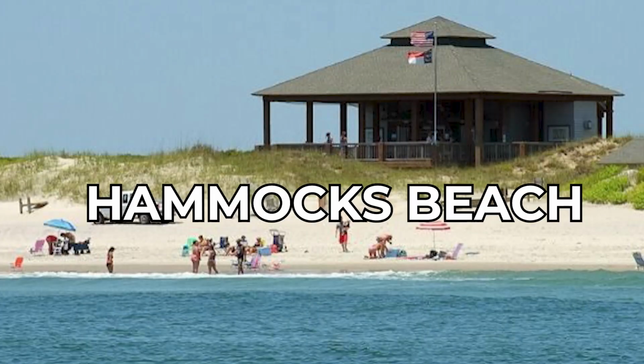All right, guys, and moving into our last beach, it's actually kind of a special one because it's not really a beach. It's a state campground, and it's called Hammocks Beach State Park. Located on Bear Island, Hammocks Beach State Park is about 25 miles southeast of Jacksonville. It's a beautiful state park with unspoiled beaches where you can actually pitch a tent on the beach and do some beach camping, which I think is pretty cool.